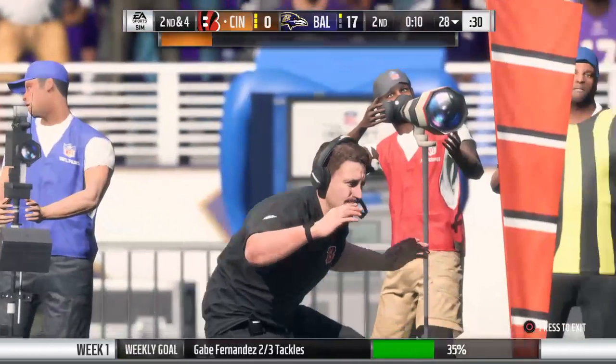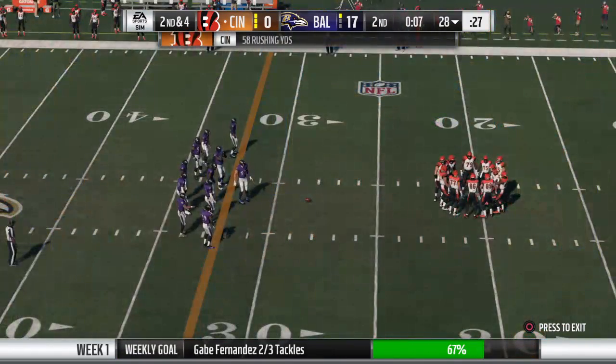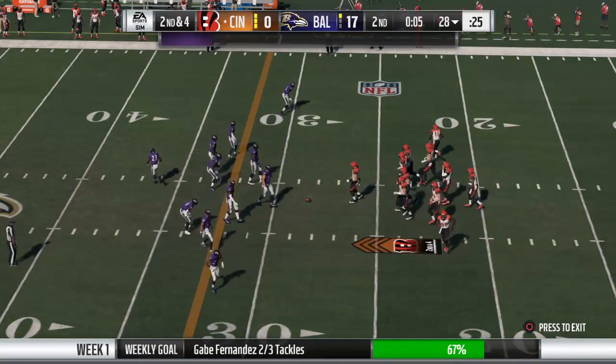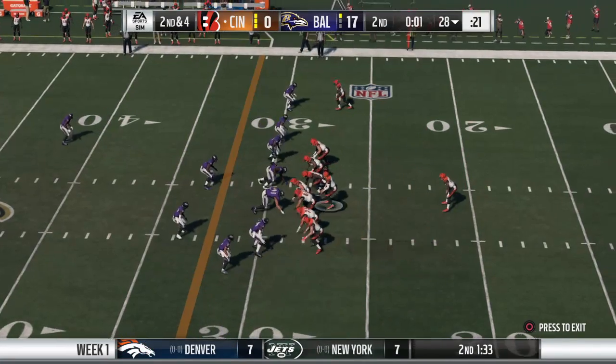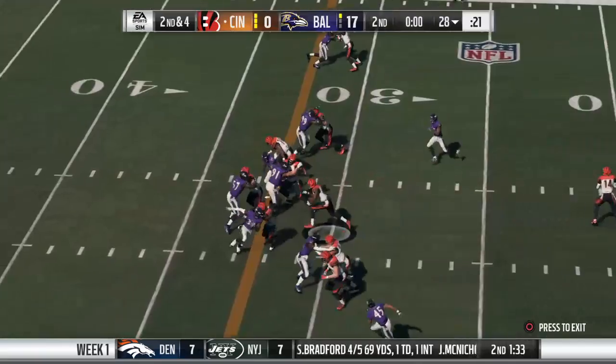Let's talk a little football 101 here, because one of the keys to advancing the ball downfield is success on first down. Huge difference, as we know, between 2nd and 4 and 2nd and 8 and 9. They'll run here with Mixon.